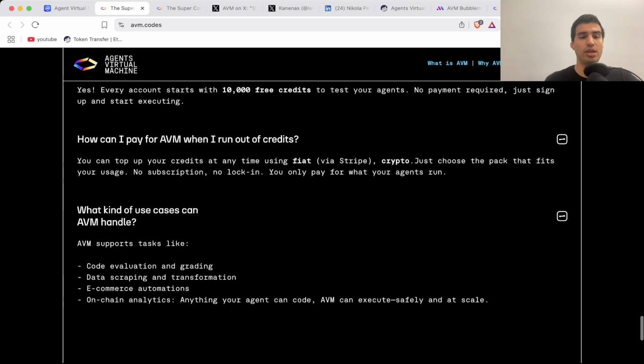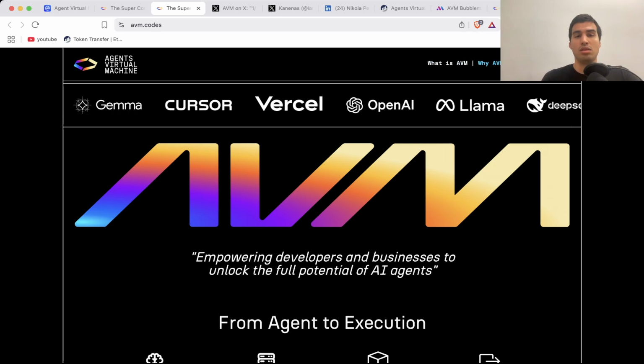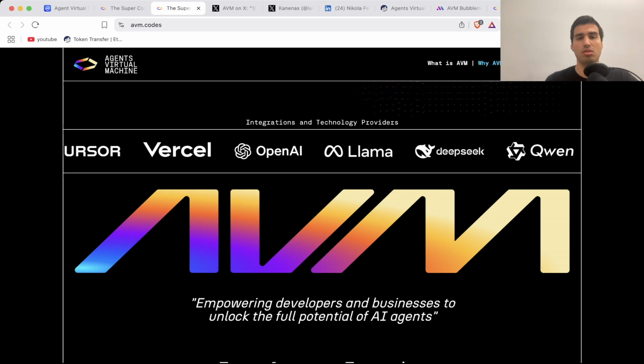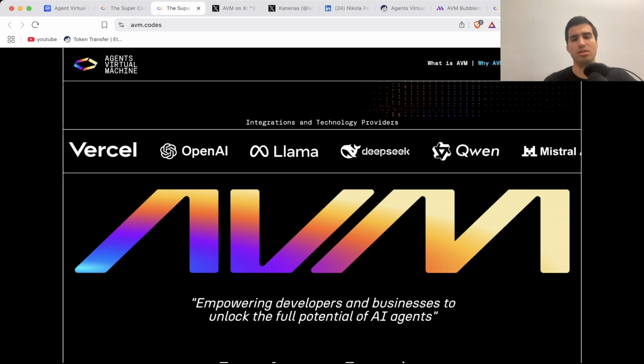Some of the use cases are code evaluation and grading, data scraping and transformation, e-commerce automations, on-chain analytics, anything your agent can code, AVM can execute safely and at scale. So that's pretty cool. This is the website. These are the integrations. They have Cursor, OpenAI, Llama, DeepSeek. So basically all the top players, all the top ones.